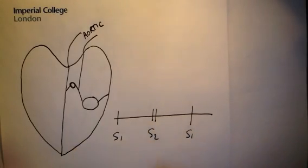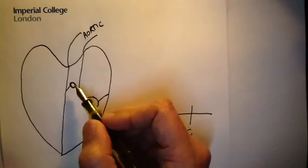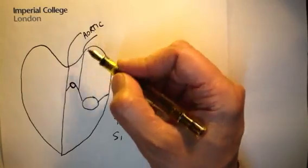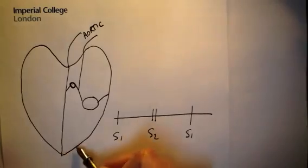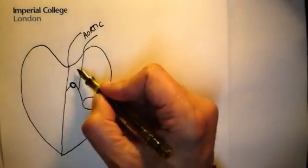The other systolic murmur you will hear is an ejection systolic murmur caused by a narrowed aortic valve. Now the pressure in the aorta is quite high, and therefore there'll be difficulty for blood to flow across this valve. And so at the beginning of systole, when the ventricle starts to contract, there'll be no flow because the pressure here is so high.